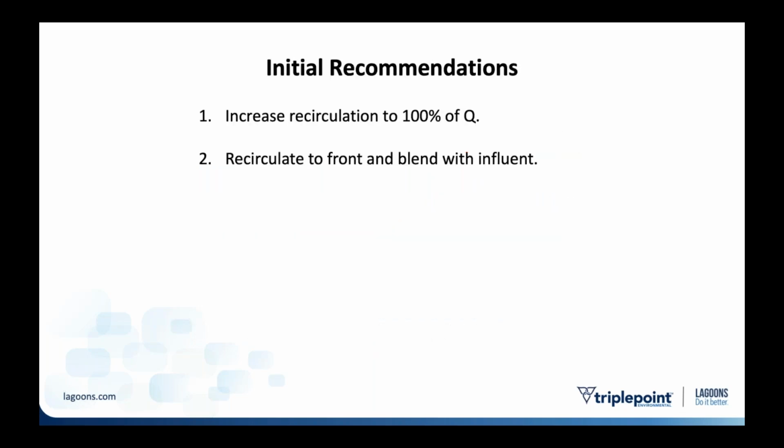So our goal here is to get up to 100% of Q. We just started up the recirculating blending mechanism, so we want to get that online and get that stabilized, because we've just been recirculating up to this point without blending. And so we're hoping that we run over the winter and we're going to get pretty low nitrates and maintain their TIN under their limit for the entirety of winter.